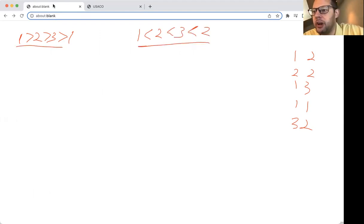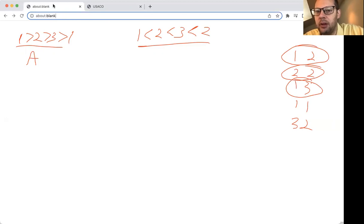In the first scenario here, we've got 1 versus 2. Well, if 1 beats 2, then that's a win for cow. I'm just calling cow A and cow B. That's a win for cow A because 1's better than 2. Ties can always be ignored. 1 versus 3, that's going to be a win for cow B, right there.